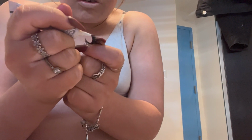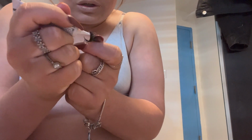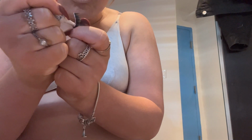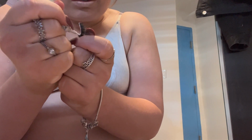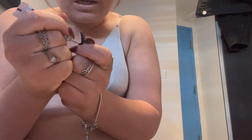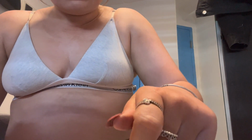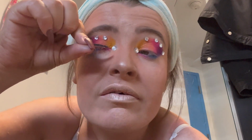So I take my lash glue, I line the little strip thing, I guess. I don't really know what it's called. I don't even know how much of this you can see. And then I make sure I let it go tacky. So I'm just gonna set that down. So now it is tacky. Don't mind the blue, we're gonna fix that.